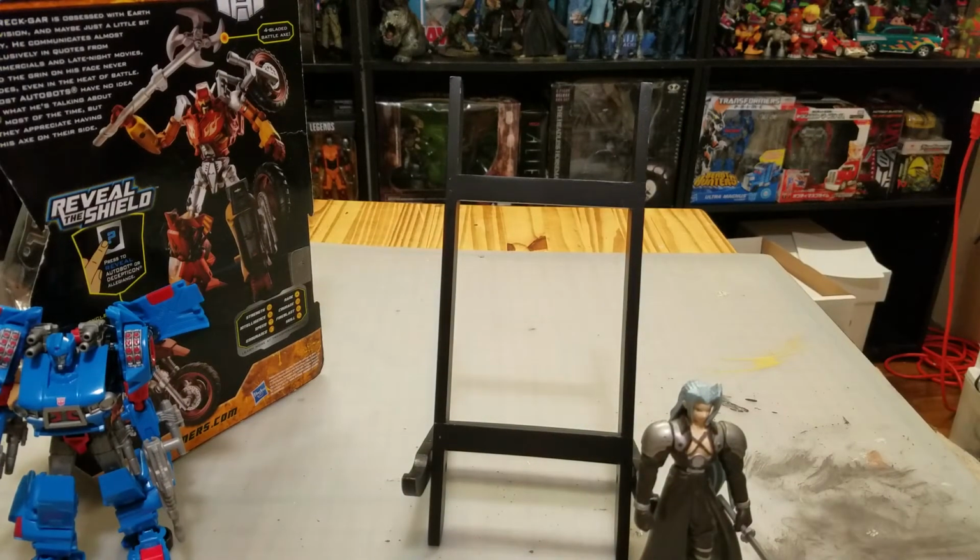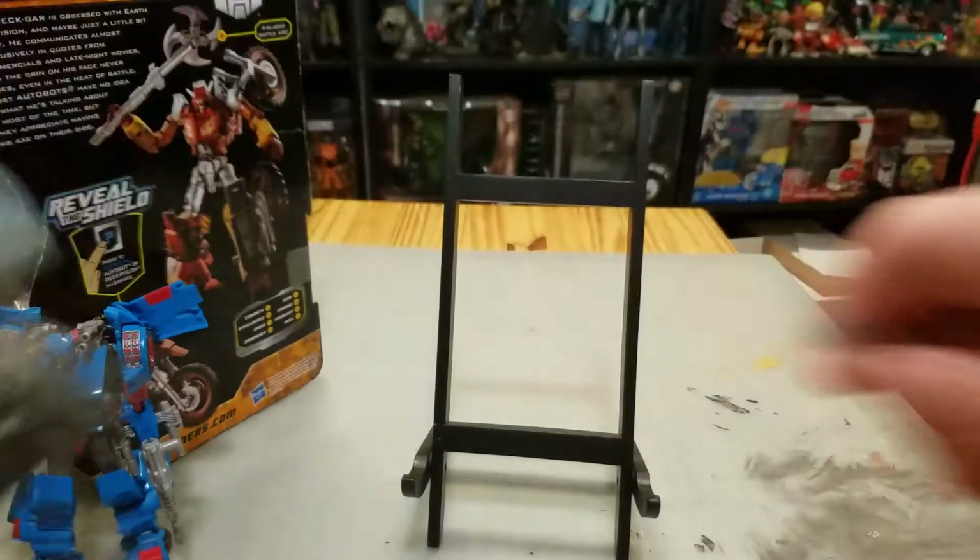I want to say I got those for maybe $10 a piece or something, but one, I'd never seen them in person, and two, I'm a sucker for anything Final Fantasy VII. So I am very happy to have those. Let me get these put away here.